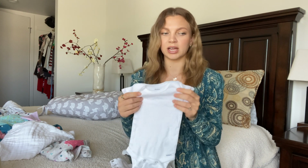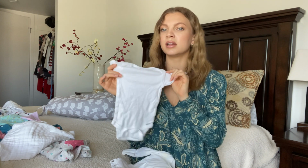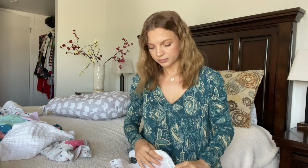And sometimes she wakes up in the morning and she just hangs out in this onesie. It's super cute, and I really like it, and it's actually not that difficult to remove stains out of it.